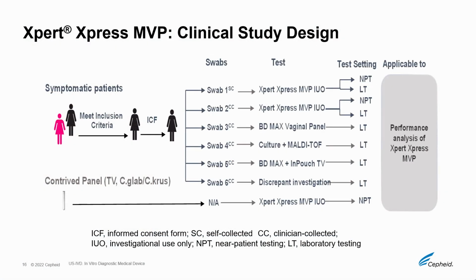For eligible and enrolled study subjects, 1 self-collected vaginal swab specimen and 5 clinician-collected vaginal swab specimens were obtained for testing with the Xpert Xpress MVP test, reference comparator methods, and discordant analysis testing if needed. Patient management continued at the site by the standard practice independent of the investigational test results. Xpert Xpress MVP testing was performed in a near patient setting, meaning near to or at the site of the patient, or it was performed in a moderate complexity laboratory testing setting. The reference methods were all performed in a laboratory testing setting.